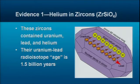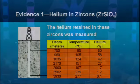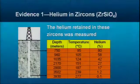Now, the age of these zircon crystals, based on uranium decaying to lead, was 1.5 billion years. However, something interesting. As you go down the drill hole, you can see in this table, at deeper depths, the in situ temperature rose. That's right. At nearly 4 kilometres down, the rock was at 277 degrees. That's more than twice the boiling point of water. That's how hot the rocks were at that depth.